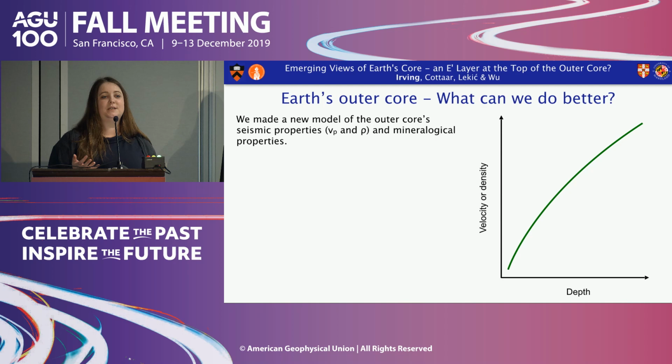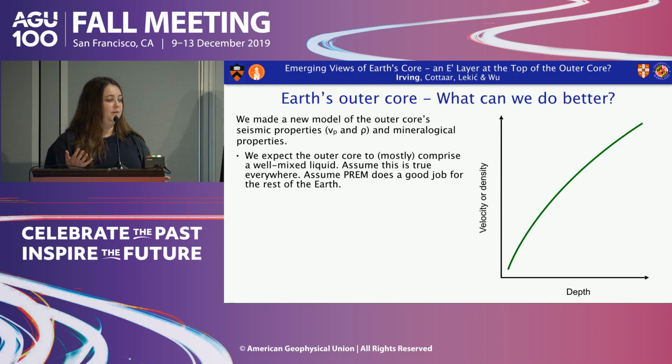We had to make some assumptions to build this model. To start with, we're going to assume that the outer core is well mixed everywhere. We're also going to assume that PREM, the preliminary reference Earth model, does a good job everywhere else in the Earth. We will relax both of these assumptions later in this conversation.